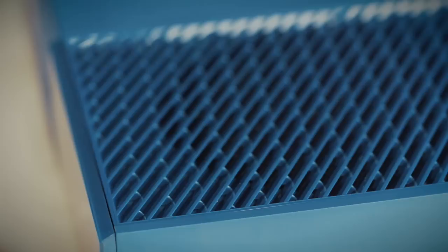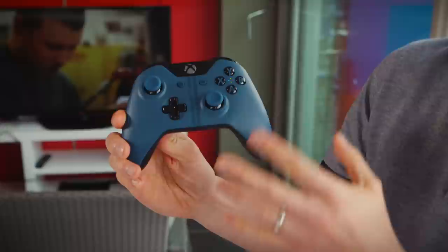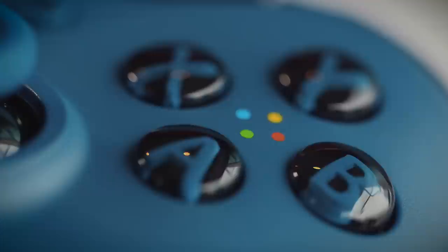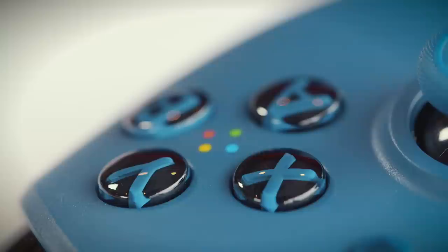So that's the console, let's take a look at the controller. So as you can see, the beautiful blue colour scheme is continued on the controller, including on the tops of the analog sticks as well. And the racing stripes run down the centre of the controller as well, complete with another Forza logo. The face buttons are blue inlaid in black to maintain the sleek look, with the button colour indicators in the centre.